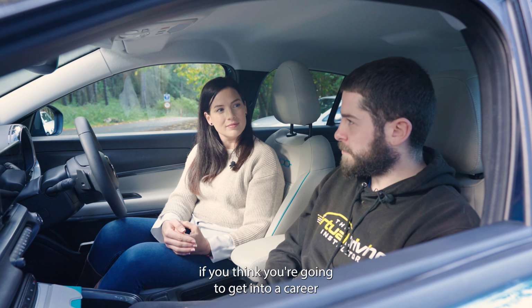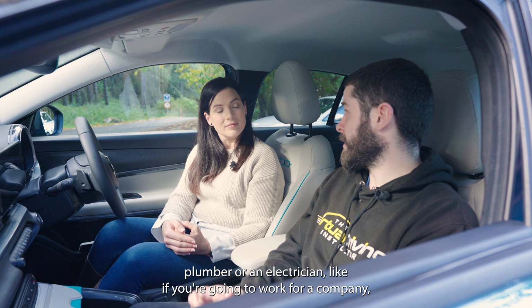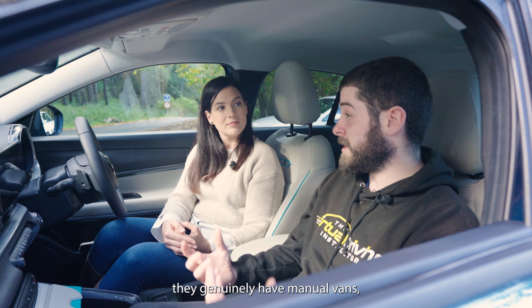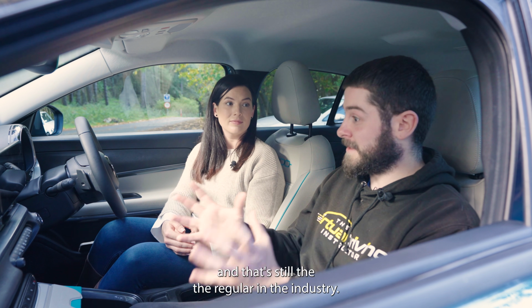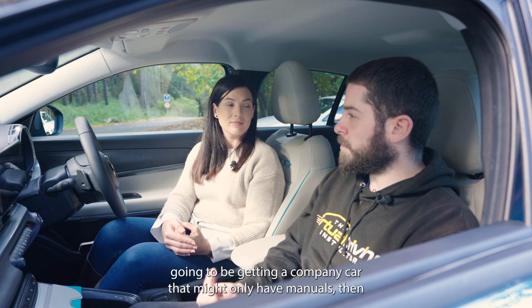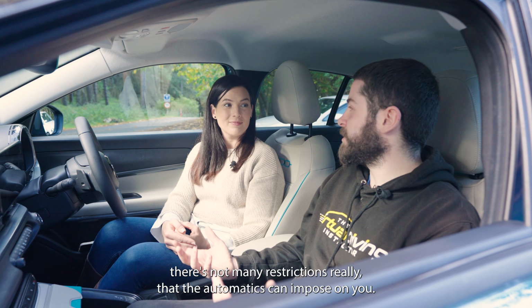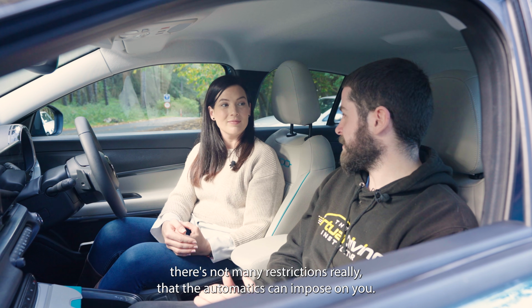If you think you're going to get into a career where you're going to need a license, let's say you're going to be a plumber or an electrician, if you're going to work for a company, they genuinely have manual vans, and that's still the regular in the industry. But if you don't think you're going to be getting a company car that might only have manuals, then there's not many restrictions really that the automatic's going to pose on you.